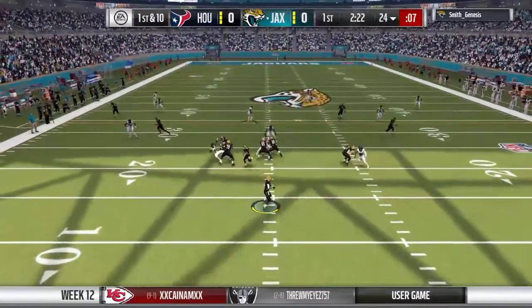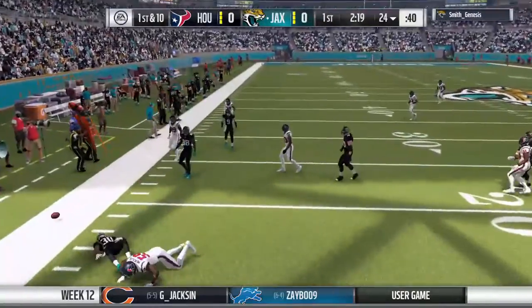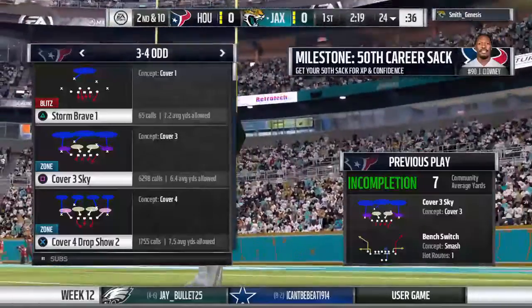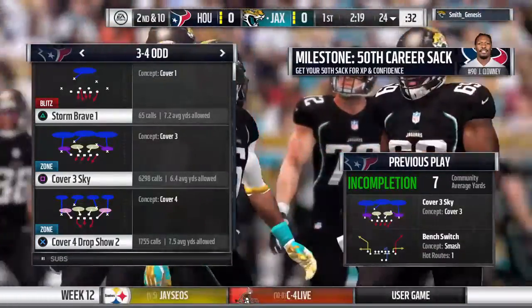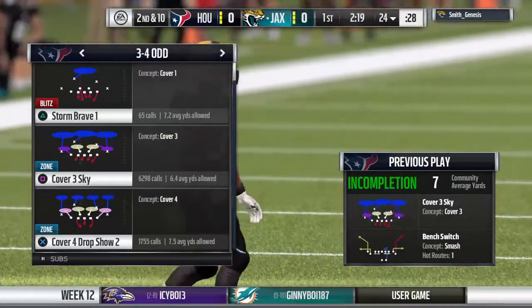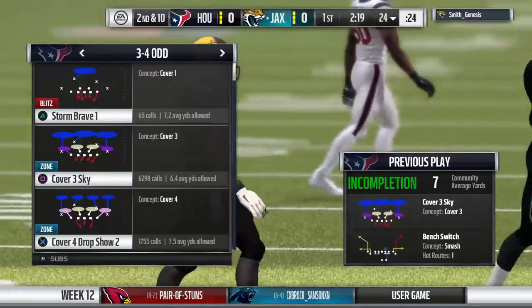To throw now on first down. He couldn't quite hold it. Got hit. Ball pops out. Incomplete. So many offenses want to include their running backs into their passing offense and be able to swing the ball out or check it down to them. But sometimes those guys are just not as comfortable catching the ball as they are running it.